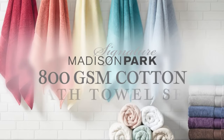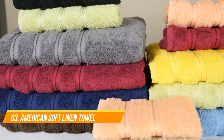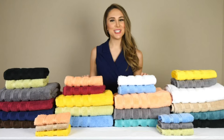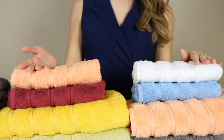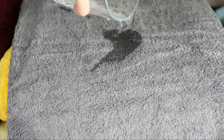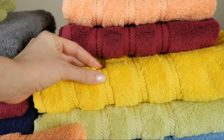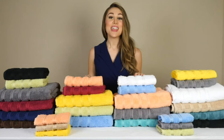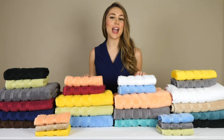Hi, I'm Allison with American Soft Linen, here to show you these luxurious 6-piece towel sets. As you can see, there are various colors to choose from. Each set contains 2 bath towels, 2 hand towels, and 2 washcloths. These towels are made with 600 to 610 grams per square meter, 100% Turkish genuine cotton material that is soft and water absorbent. As you can see up close here, these towels are double stitched to ensure quality and durability over time. They will not leave any lint behind and are a must-have product for every household.